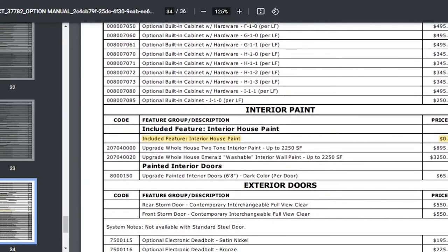I didn't choose to do a two-tone interior paint because again, it's just cheaper for me to paint a house by myself, especially because I don't want my whole house to be the same color. The main level with the open floor plan between the kitchen, the dining room, and the living area, 100% that should all be the same color, but I do plan on doing some feature walls, some wallpaper. So for me, this was not a choice that worked for me.